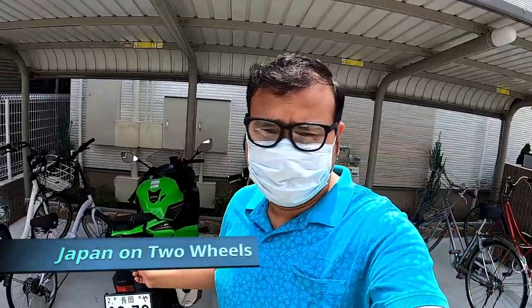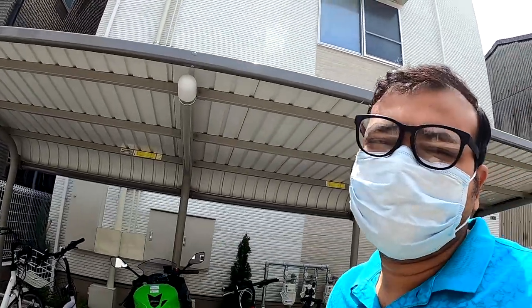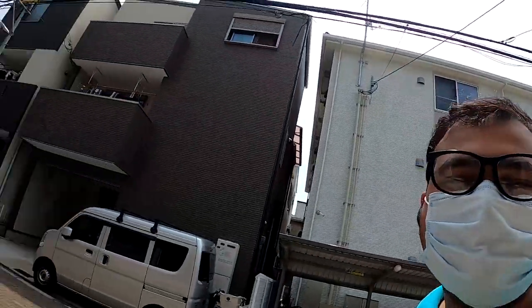So this is my bike and I'm in Osaka. Yes, so I'm not taking her today, just riding the trains and all. So I'll show you how the city looks. Okay, let's go.